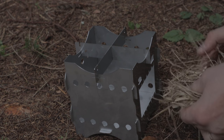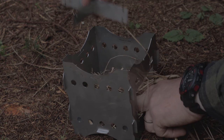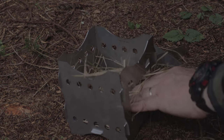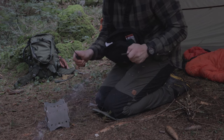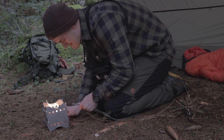This is pretty, pretty wet. I didn't manage to find anything dry around here. But yeah, this is the only shot that we have. So good luck me. Good thing about this Yakari Puko. Check that sparks. Now that's amazing.